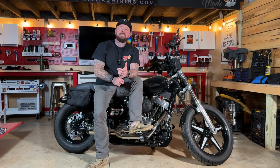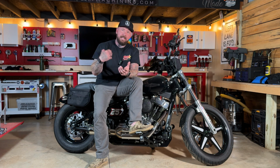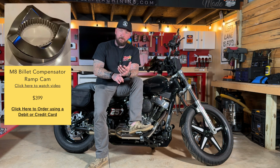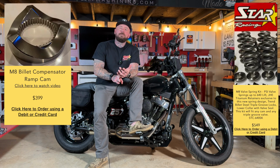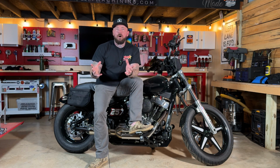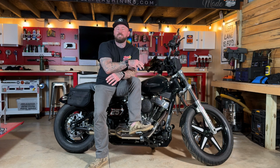Yes, we did juice this thing up a little bit. We took some of the Harley Davidson components out and put in some Star Racing stuff. We used their billet ramp compensator, we used their 640 springs, and we used the 3/4 race cam. Actually, all the same stuff that I've done on this 128 build.